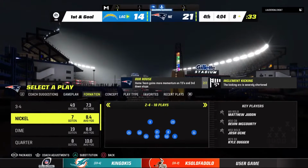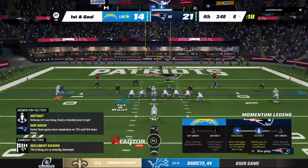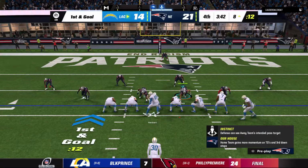That solid gainer will put them on the doorstep of the end zone. More importantly, it gives them a fresh set of downs. Nice work right there. A looming decision to make on the conversion, down 7. But first things first, they need to score as they come up on 1st and goal.